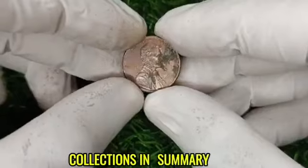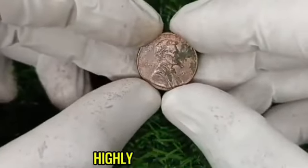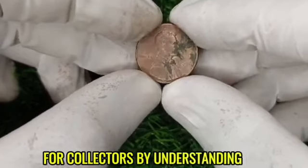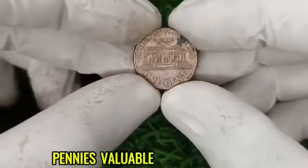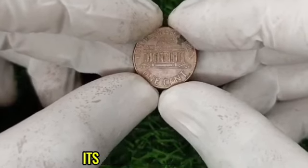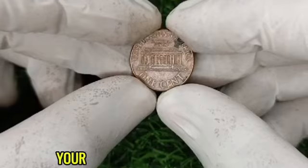our collections. In summary, the 1990 for United States 1 cent penny coin is a highly sought-after coin that holds significant value for collectors. By understanding the common misconceptions surrounding rare pennies and knowing what makes certain 1994 pennies valuable, you can increase your chances of finding that elusive coin. Remember, it's all about the details, and with a trained eye you can uncover hidden gems in your collection.